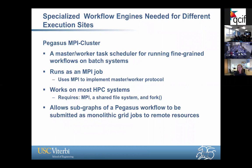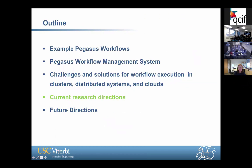And so we have this type of engine for Pegasus. It's called the Pegasus MPI cluster. It's basically a master-worker type of scheduler that allows you to take a part of that workflow, and one master would send off jobs to the worker tasks within this MPI resource pool. And so this gives you some idea of the type of optimizations and challenges that we deal with in current computing systems, heterogeneous systems.